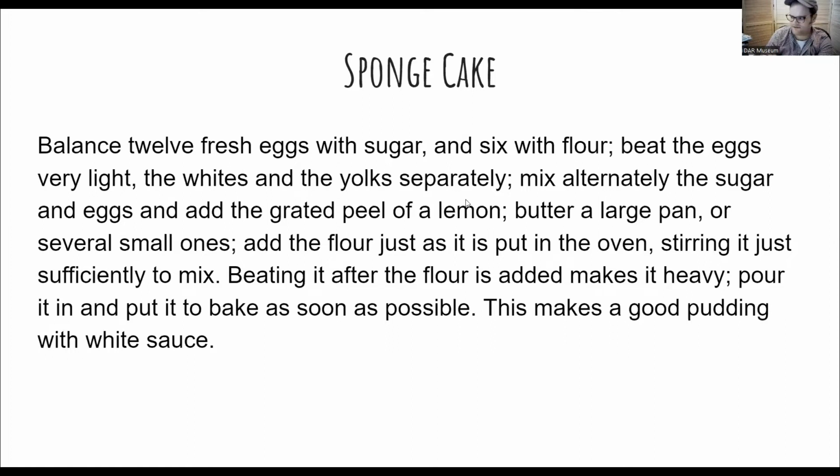What's missing out of it? Baking soda. There's no leavening in this, although they did have something equivalent to baking soda. Oh goodness, the name escapes me. But they did have something quite similar. It's another name, like cream of tartar.